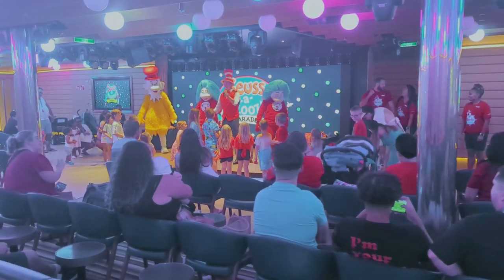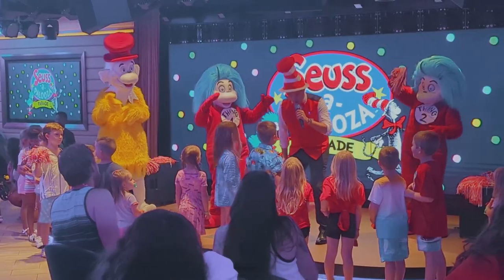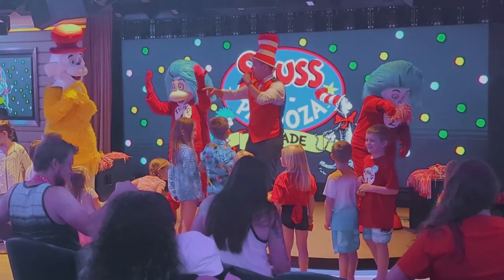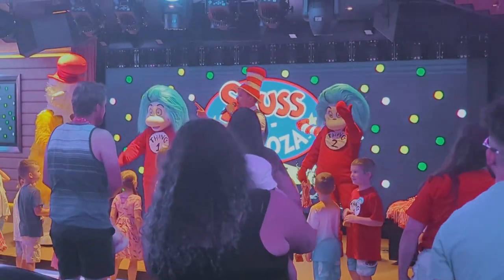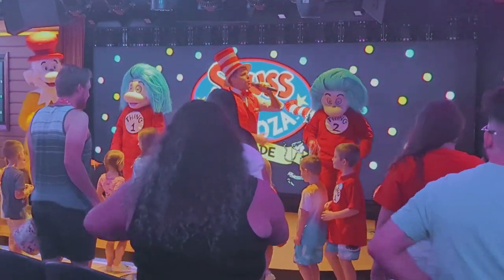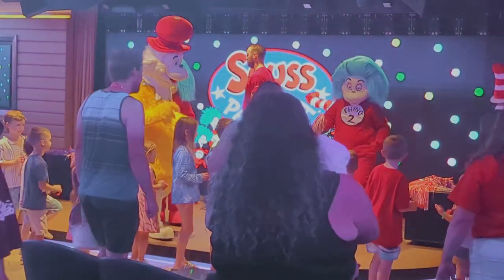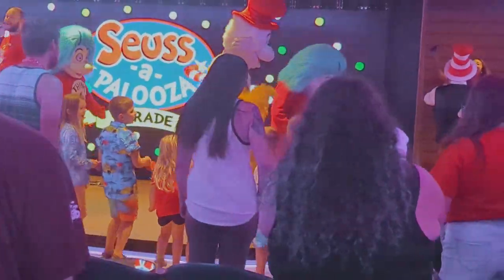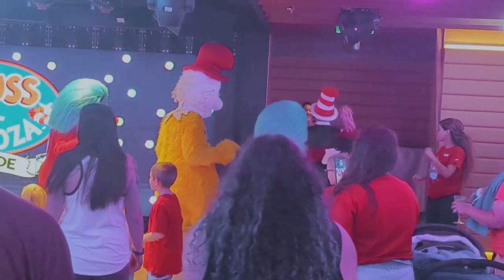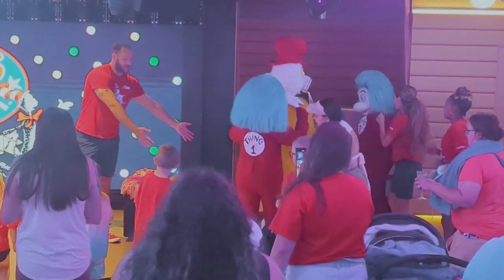It's time for us to get up out of our seats, grown-ups, because it's time for the parade. Grown-ups, stand up, because Dr. Seuss is on the loose. Everybody, march your feet. Let's go. Hey, say hey. Say Dr. Seuss is on the loose.